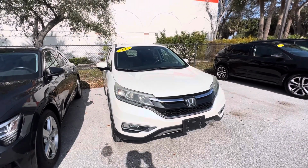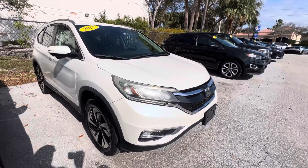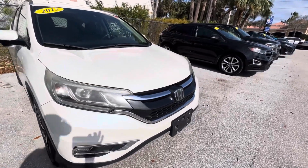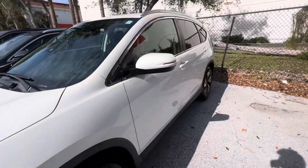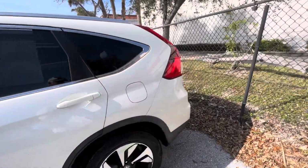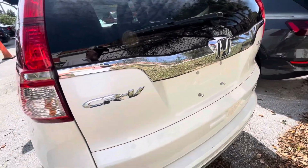We just took in this 2015 Honda CRV, and we are going to do a walk around condition video on it. These videos we do for out of state, out of town buyers, anyone who's not going to actually see the vehicle in person until it's shipped to them on a transporter. We like to walk around the vehicle and make sure you see any flaws on it, anything that would make you disappointed if you got the vehicle and didn't know about it ahead of time.